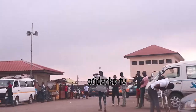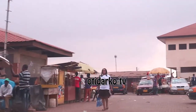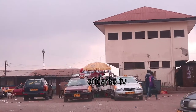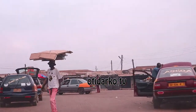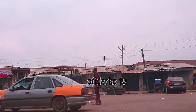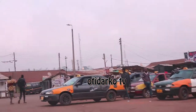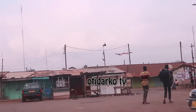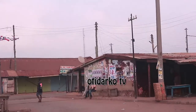This is the Chira station. If you want to travel to Techiman, Kintampo, Ejura, Tamale, Bamboi, Wa, you can get those cars from Sunyani Chira station. And if you want to go to Sunyani Baraso, New Dormaa, and the surrounding areas, you can get a taxi from this place too.